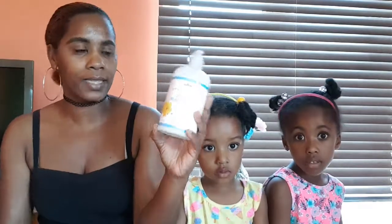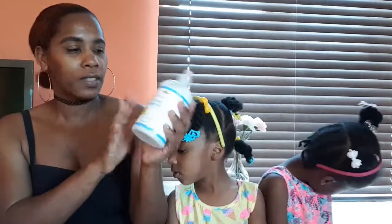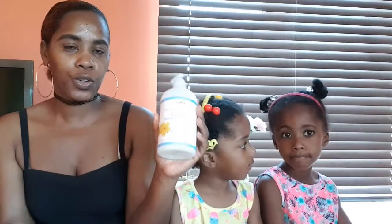So let us get straight into this haul as I do not want it to be too long. I'm going to start with our cleaning products. I bought this family hand wash for 70 pence in Wilkinson. I haven't tried this scent before, so I'm just going to try it. I tried the lavender one before and I love it, but they didn't have any in stock, so I decided to try this one, and you get 500 ml.